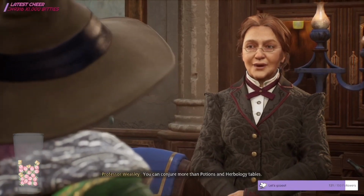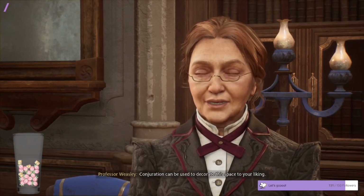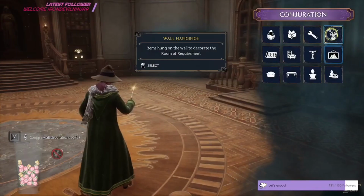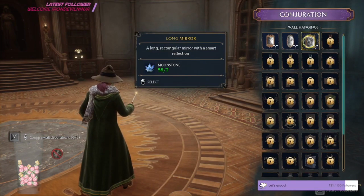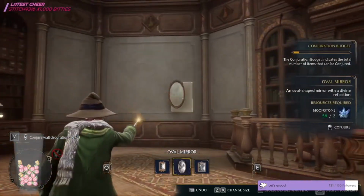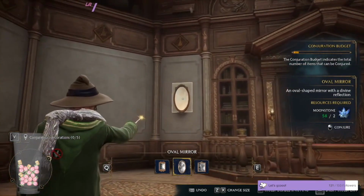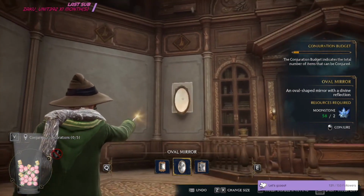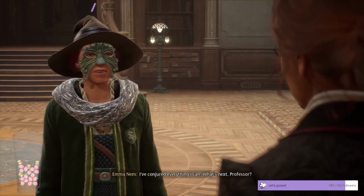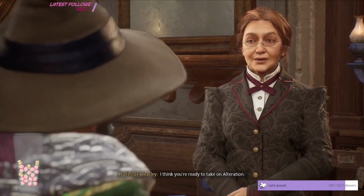You can conjure more than potions and herbology tables. Conjuration can be used to decorate the space. Oh my god, I should have done this before I created all that. Why don't you try it on the walls and floor? I've conjured everything I can. What's next, Professor? I think you're ready to take on alteration.